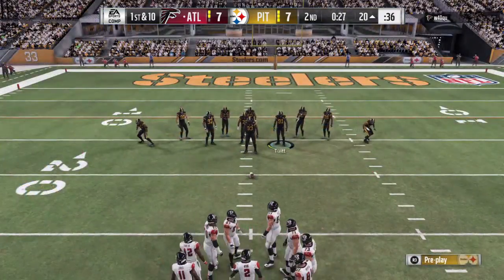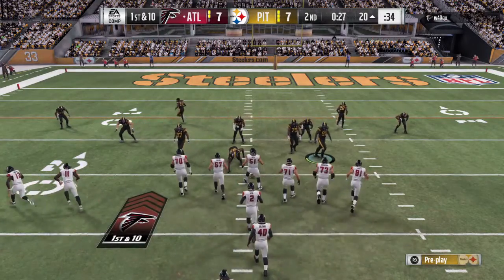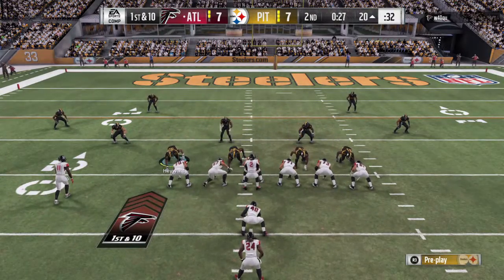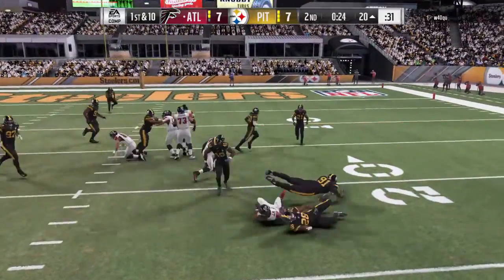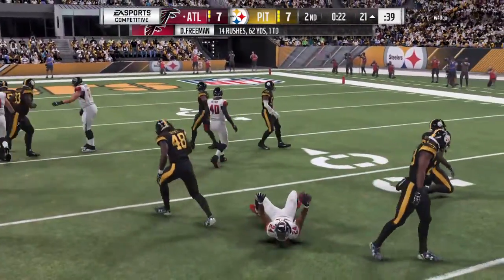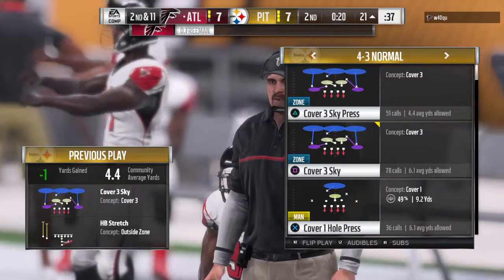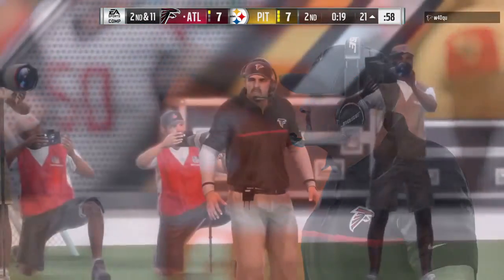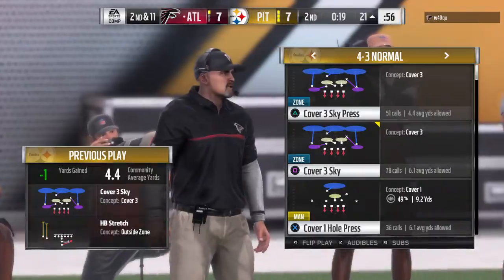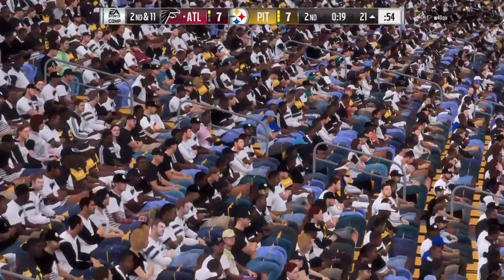Fresh set of downs here. It's a give to Freeman running right, and he'll wind up losing yardage back at the 21-yard line. The Falcons are going to use the second of their timeouts as they stop it with 19 seconds to go in half number 1.